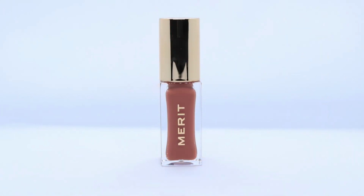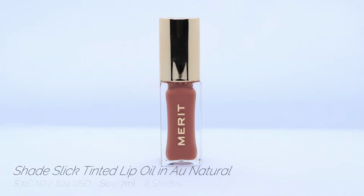The next product I want to talk about is the Shade Slick Tinted Lip Oil in Au Naturel. The Canadian price for this is $31. The US price is $24. It's 7 milliliters, which is relative to other products. The Dior Lip Oil is 6 milliliters, so actually, you're getting more in this one. The Kosas Lip Oil is 4.6 milliliters, and the Ilia Lip Oil is 4.3 milliliters.